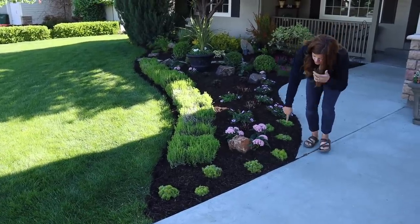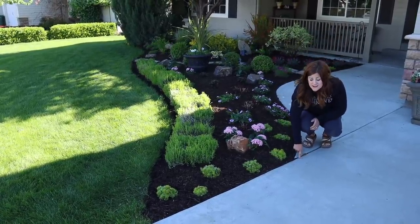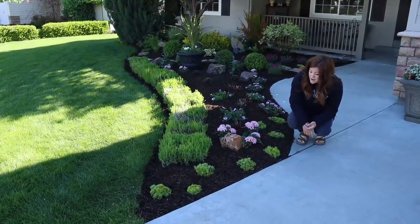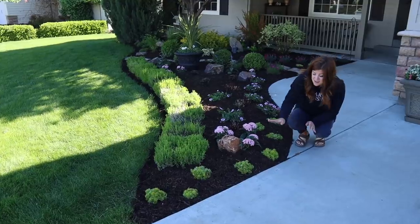What a great annual choice to put next to concrete areas because it can take so much sun, so little water really, just so little attention. I think it's gonna be really happy here.